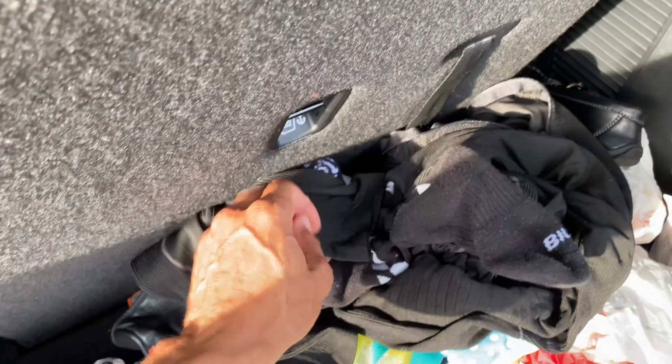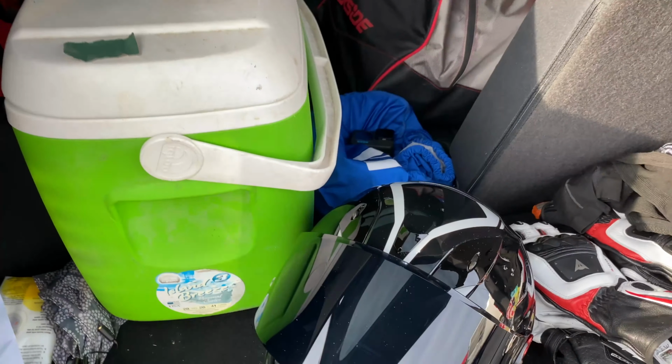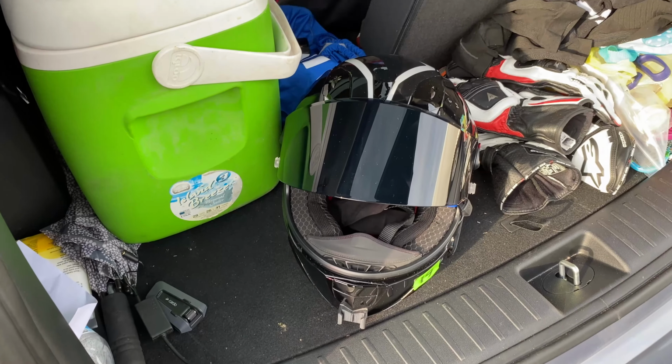Man, seriously. I got my helmets, I got undersuit, my clothes, my suit's in the trailer, and I forgot my back protector. What the heck? Oh well, send it.